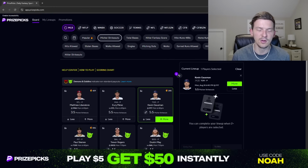And Gausman, you look throughout his career, he's faced the Pirates a decent amount back when he pitched for some NL teams, but he hasn't faced the Pirates in over 4 years. So a lot of these Pirates hitters have probably never seen Gausman before. So I think that's definitely something that sets up well for Gausman here.